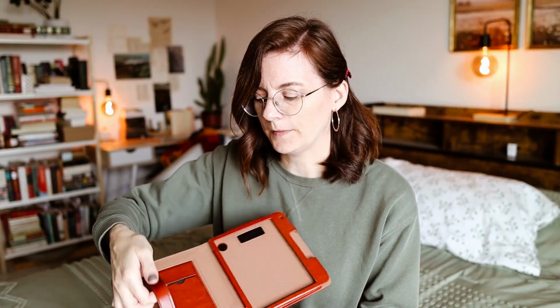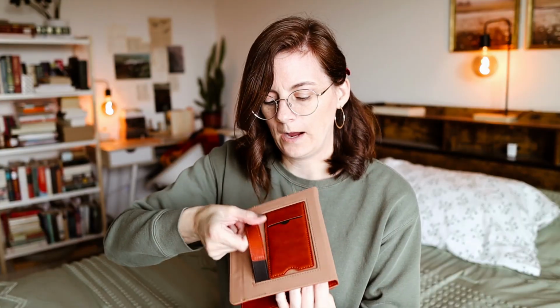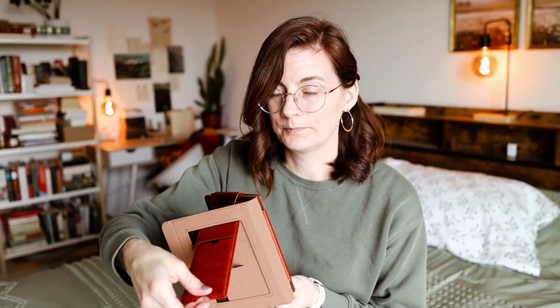And speaking of my case, I do have this case. It's like an antique book kind of case. I like this one because it's got the strap where you can hold it that way, and it has a stand, but it's very bulky. So I only use this when I'm going out and I want to take my book along. I don't use this regularly. I don't use it at home. When I'm at home, I just take it right out.